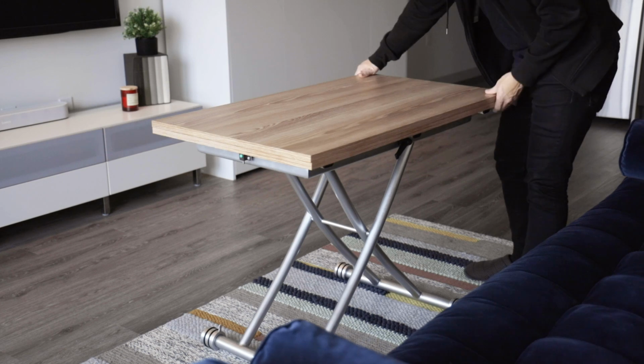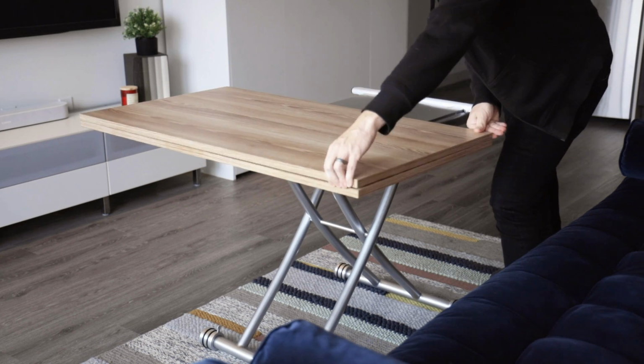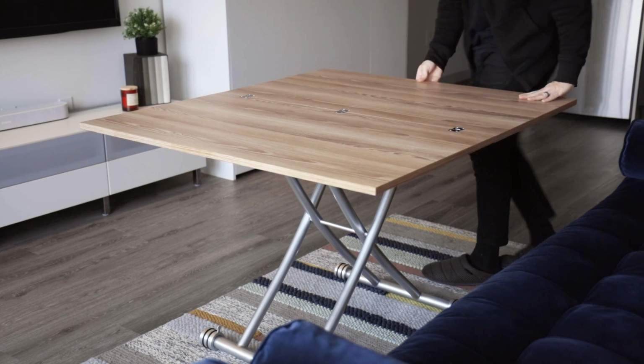And then also it folds out to even a larger table that we use for recording our podcast or playing games when friends come over, or if we need more dinner table space, we use that. It's amazing. We love it.